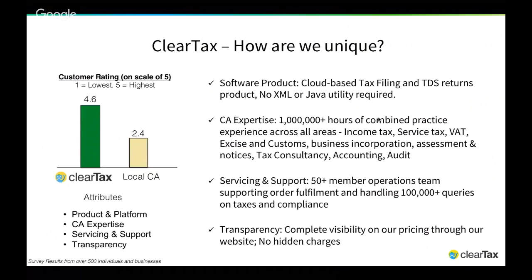We have a very strong in-house team which actually processes over 100,000 queries on taxes and compliance. So we have very rich intelligence in terms of the types of queries which typically come from traders, from businesses, professionals, and the salary taxpayers. And we have been able to successfully address all these queries by our in-house team.